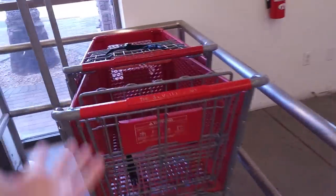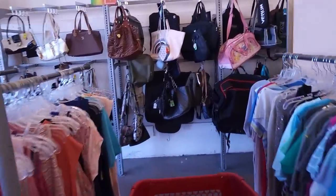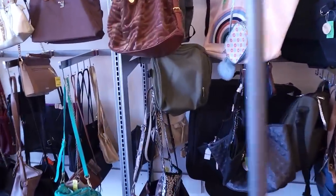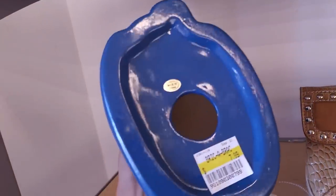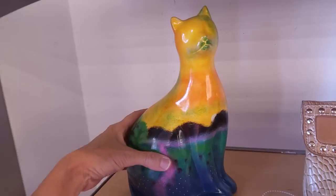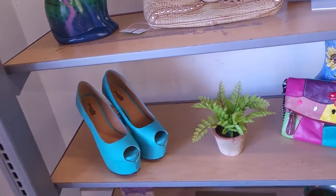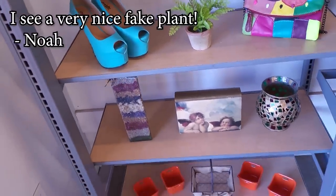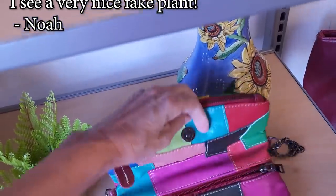But let's just go ahead. We got two choices for a lucky cart. Let's take that one. I see a wall of purses over here, so I'm gonna go check this out, but I also see a crazy colorful cat over here, $7.99. He's kinda cool, I kinda like him. Now I am gonna do my 12 to 15 limit. I gotta get back on the wagon with that. Got myself a little carried away when I went to Dog Junkies.